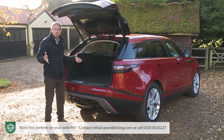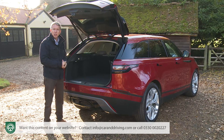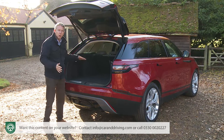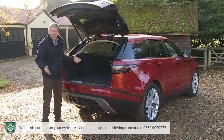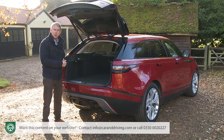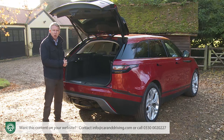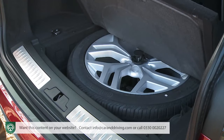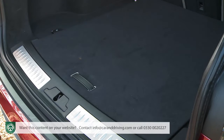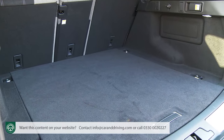For one thing, that's based on measuring to the roofline. Rivals will quote you more realistic real-world figures measured to the window line. For another, it assumes that, rather unwisely, in what's quite a capable SUV, you've opted to content yourself with a rather flimsy space-saver spare wheel. Here we've got a full-sized rim beneath the floor, which reduces the total capacity floor-to-roof line figure to 531 litres.